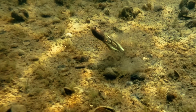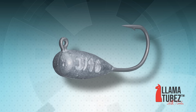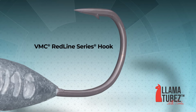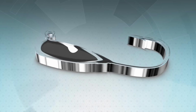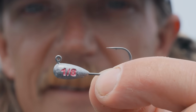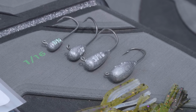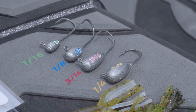Making a bait this style, we knew we were gonna have to make a head for it too. So we went with a traditional teardrop tube style head, but paired it up with a really high quality VMC RedLine hook. Super stout, tough little hook that's gonna hold up, the 1/0. And another cool thing, the size is stamped in on the size of the head with those little jig heads. Sometimes it's hard to tell. We got them in a 1/16, an 1/8, 3/16, and a 1/4, which is all the sizes you'll need for this tube.